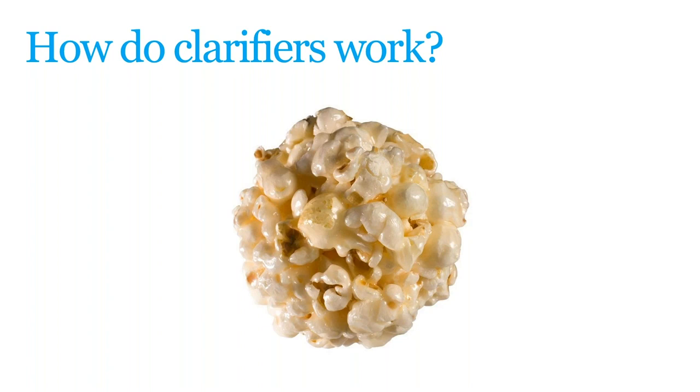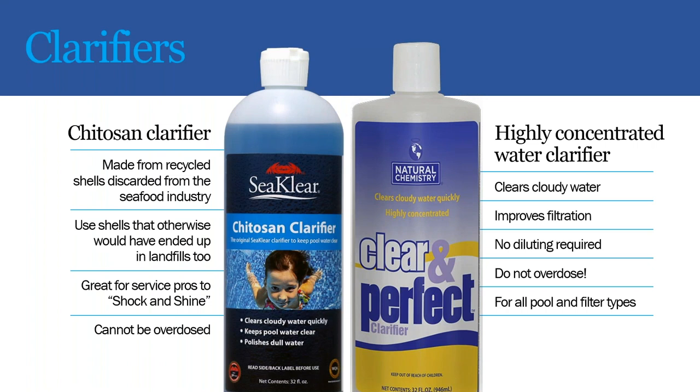Clarifiers take the small bits of dirt and debris, dead algae, the things that you need to clean up from your pool, and through a process called bridging, which sticks the particles together and helps hold them together, it makes larger pieces of debris that the filter can catch. So instead of having to catch 100 small pieces of debris, you're catching one large ball of debris. So your filter has to work less, it catches more, and it can clean things up more quickly. So when you're putting a clarifier in, and we're gonna talk about a couple of different options for clarifier, you're making popcorn balls out of the dirt and debris that's in the water and making it easier for your filter to remove them.